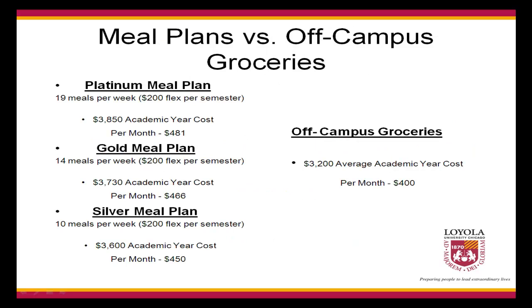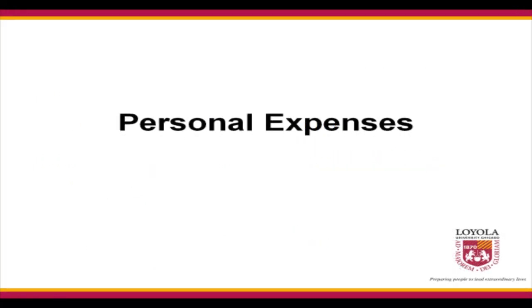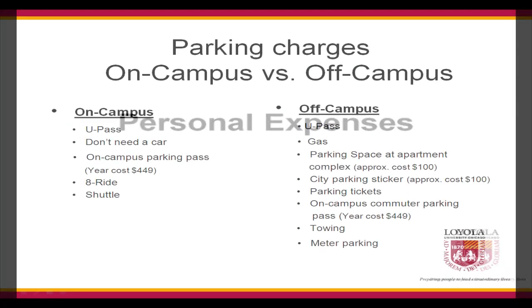This will show you the comparison of the cost of your meal plan for a month to what we estimate the average student spends buying groceries when living off campus. There are other factors to consider in your costs and things to think about when living in an off-campus apartment.